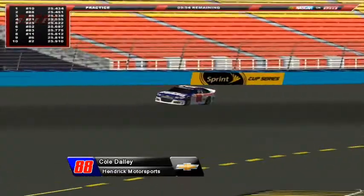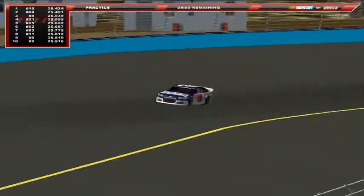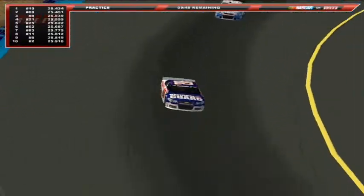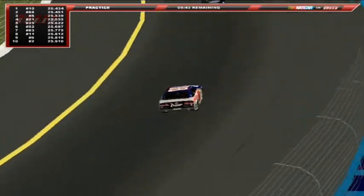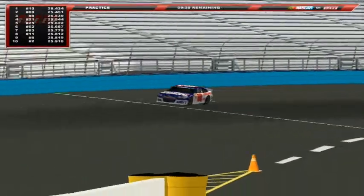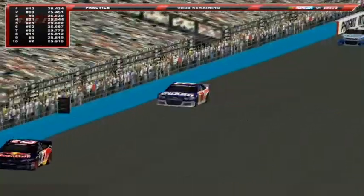Barney Ward drove that number 88 to victory lane in Season 1 at Bristol, and unfortunately the 88 didn't win a single race in Season 2, but Cole Daly, for the moment, is the first official driver out of the Hendrick Motorsports stable. There are still no drivers for the number 5, 24, or 48.